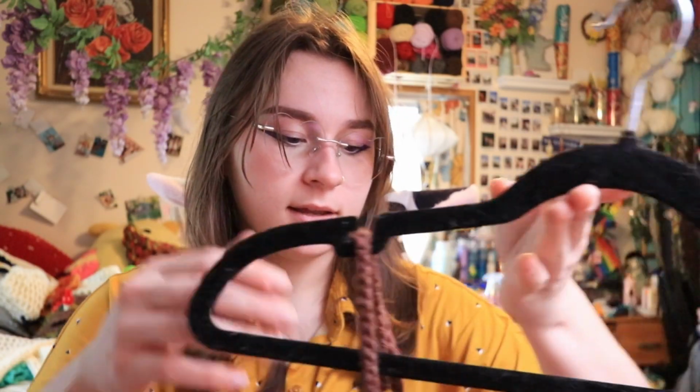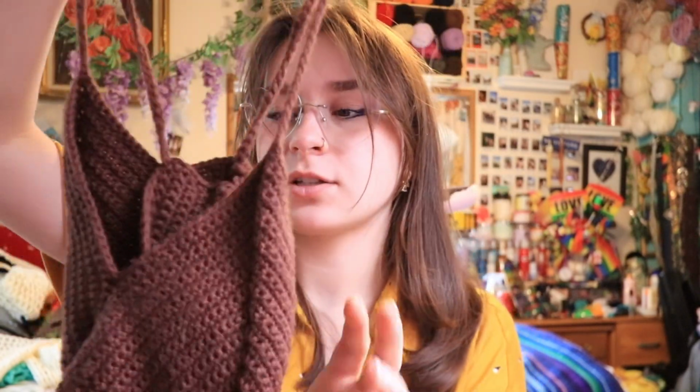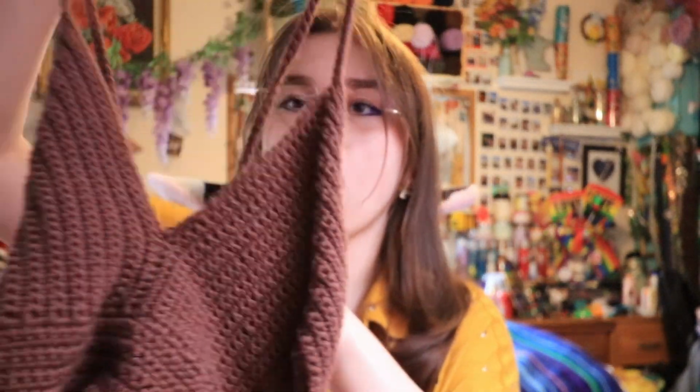Alright, and then this I have a video on. It's my first ever YouTube video that I made. I remade my first ever crochet project. It looks kind of funny right now because it's not like on, but it's just a basic brown bralette. It's actually very soft too. I did good yarn on that one.